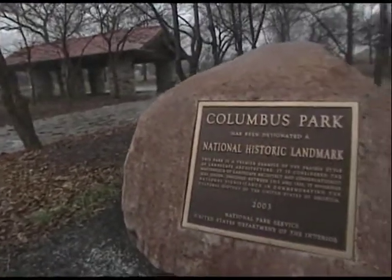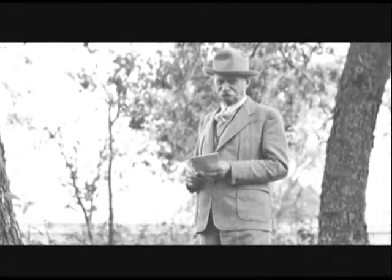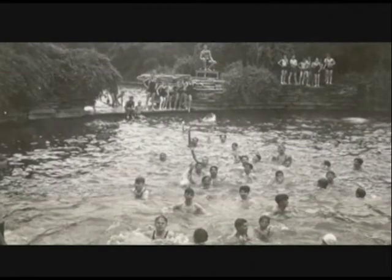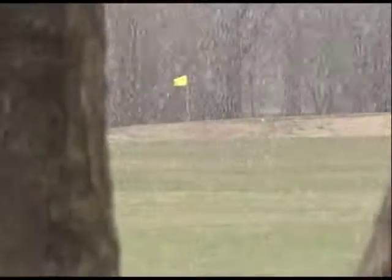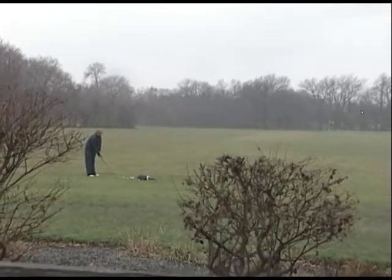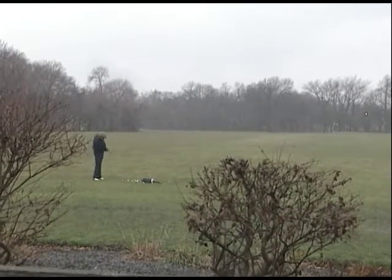Columbus Park is actually a National Historic Landmark, as it is considered the masterpiece of the famed landscape architect Jens Jensen, who took special care in making sure the park's grounds were designed for community use. He even designed a 9-hole golf course. So this spring, grab your clubs and head to Columbus Park to work on your swing.